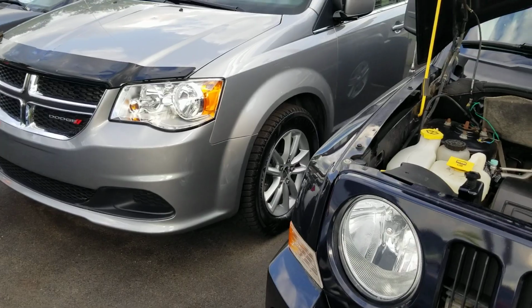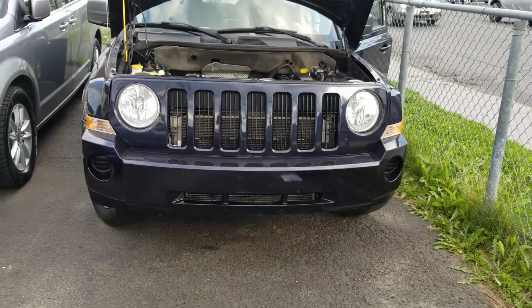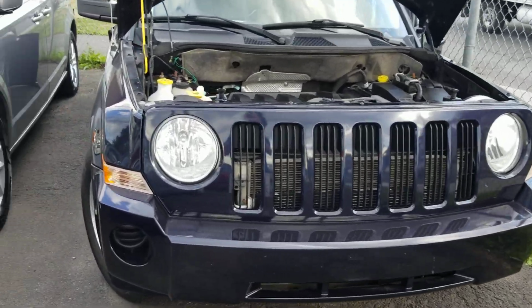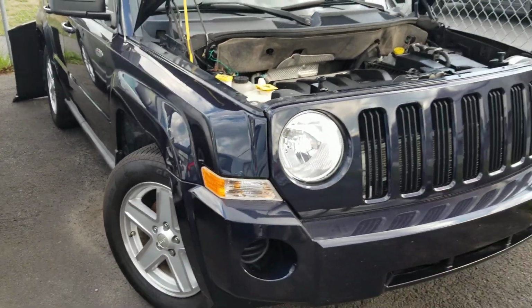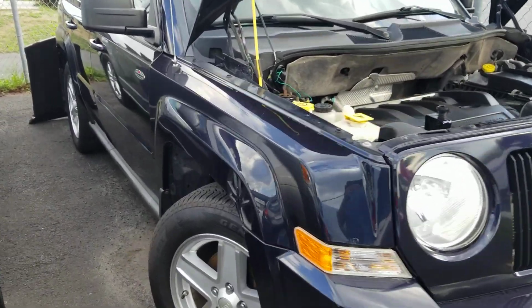We are today in Longueuil, at the Allée de Avant dealer. It's on the south of Montreal. This is a 2010 Jeep Patriot. The model is the North.